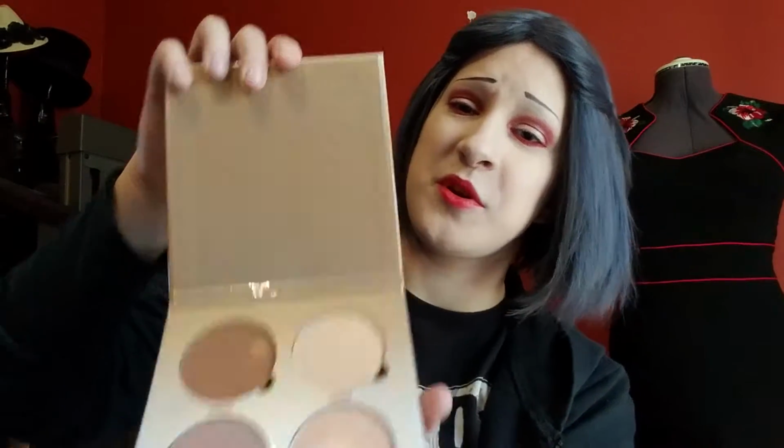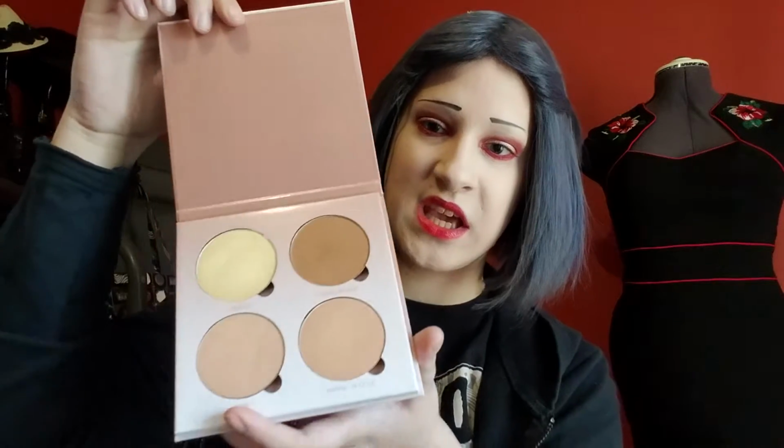I have Sun Dipped. I gotta show Sun Dipped. Oh, so beautiful. I highlight, I contour, I use these as blushes. This is Gleam. I use these every which way and I love them. They are probably one of, if not my favorite product of 2016. This is That Glow. Anastasia really hit these out of the park, and there is a good reason that these are cult favorites.